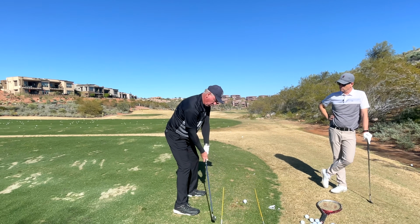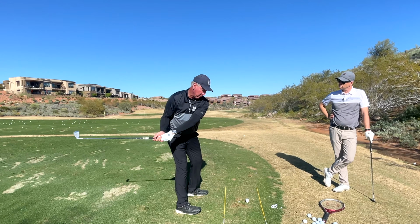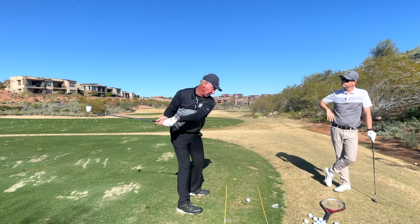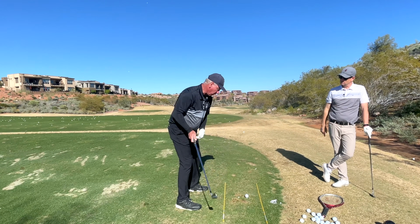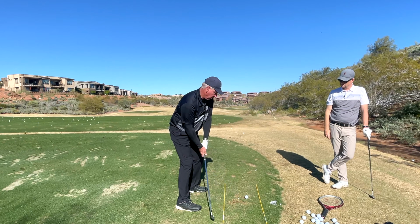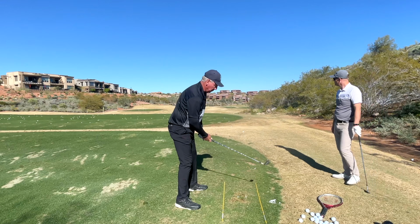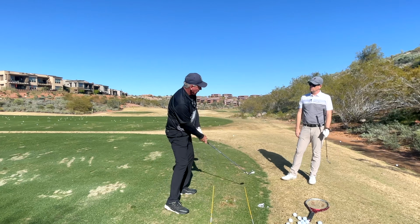If the club gets going back this way, the momentum of the club can't keep going that way. So at some point in time, it's going to lift. Now, not only is it lifting, where's the momentum of the club going? It's going back towards the ball. So what does your body do? It picks up the momentum of the club and it comes right over the top with it, because it's almost impossible to stop that and then reroute it back the other way.